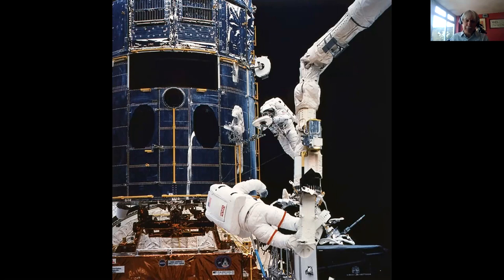Astronauts would work in pairs, in shifts, to carry out all the work that would be needed for maintenance, repair, and even replacing complete instruments within the telescope itself. The first of those servicing missions was in 1993, and that was a very important one because it installed a module called COSTAR that corrected a very small error in the main mirror. And from that time on, Hubble's images were superb.